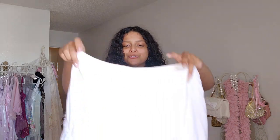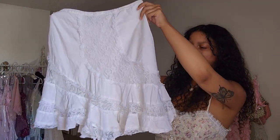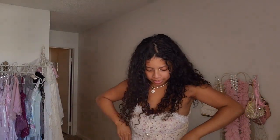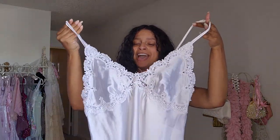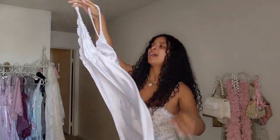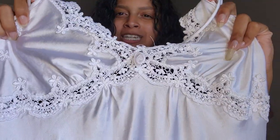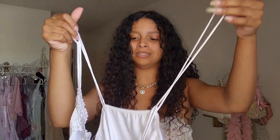I have this really cute ruffly lace skirt. Kind of gives me cottagecore vibes a little bit. It's a little bit long on me. When I got it home, it's a little longer than I wanted it to be, but honestly, it's still really cute. The thing I got this month is this really long slip dress. Honestly, I don't have very many that are this long, but I just thought this one was so cute. I love the details. I love details, okay? You're gonna hear me say that all the time, but I just love when there's so much detail. If it was just a solid silk with no details like this, I probably would leave it behind.